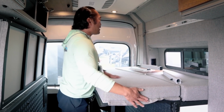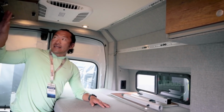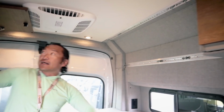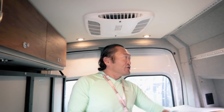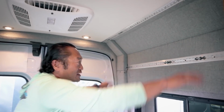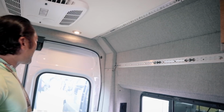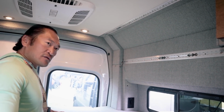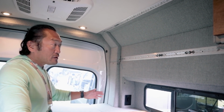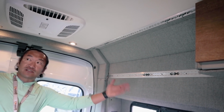Now we have L-track removable cabinets, which is new for 2022. You see we have the cabinets on the right, but we have them taken out on the left. You have a lot of options here with all this L-track. Whether you want to hang rock climbing equipment, or put a couple monitors in here and do your day trading, you've got a lot of options with this space. A lot of people wanted more headroom. If they're doing weekend trips, maybe they don't need two sets of cabinets.